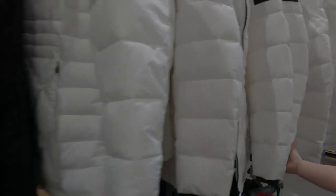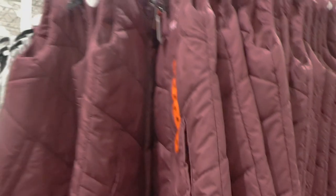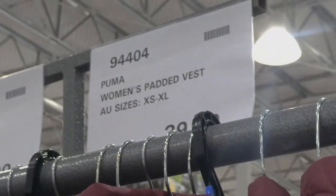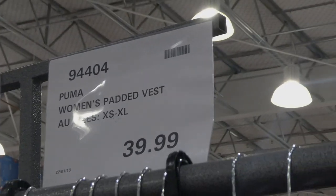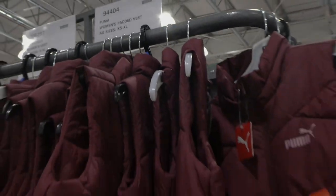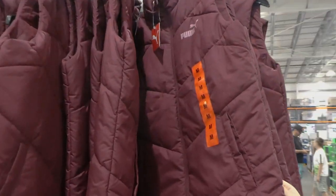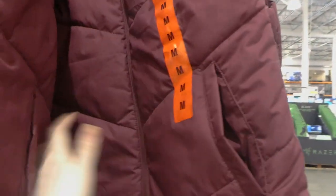And then we'll look here. I think this is a Puma vest. It looks like it. Yeah. So this is the women's Puma padded vest. It's in sizes extra small to extra large for $39.99. So this one comes in black and kind of like a maroon or red. So you've got the Puma on the chest, you've got a nice big zipper, you've got just pockets on the side that you slide in.